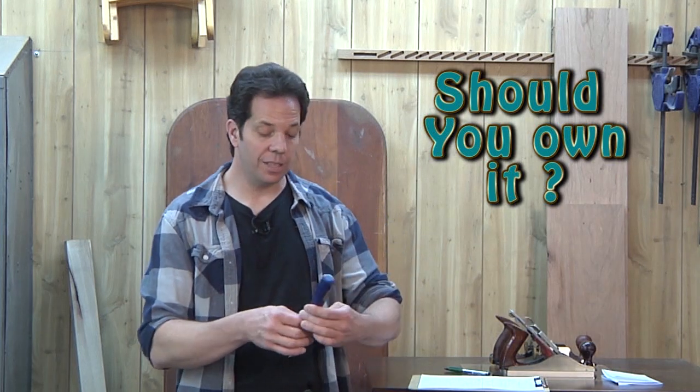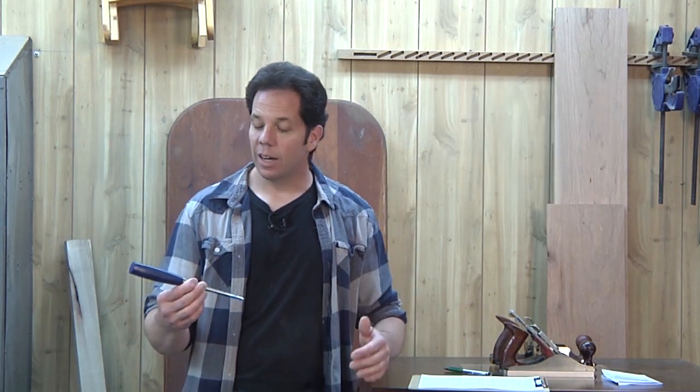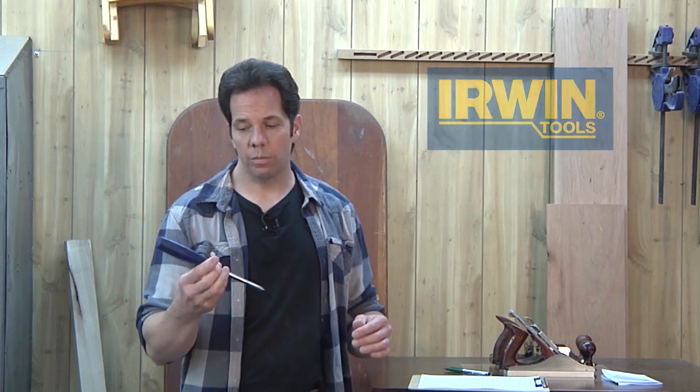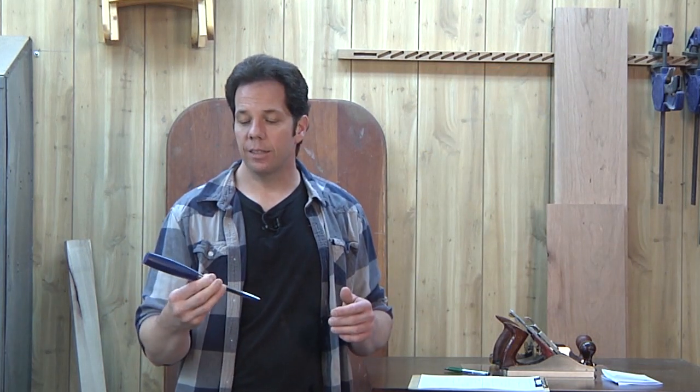But if this should be a project, or a tool for should you buy it, I have the Irwin Chisels here. I've got many chisels, old ones, new ones. This is one that you can walk into a Woodcraft or even a big box store and buy, and I love these. I love them for a couple of reasons.